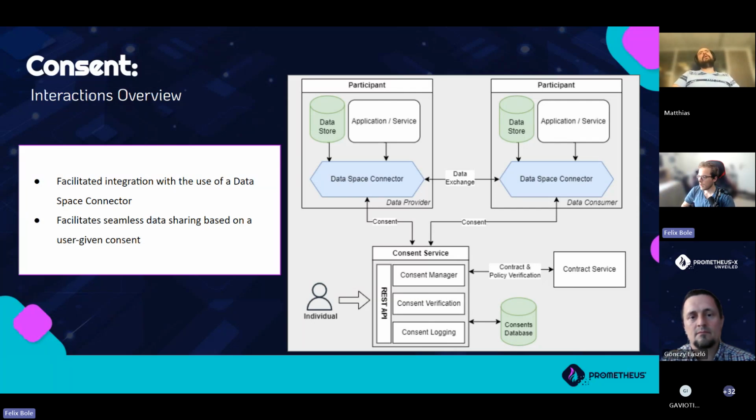So in this diagram here, you can see the individual communicating with his consent service. This means his PDI, but it's picked up by the consent service. And the consent service is going to be making verification of the existence of a contract before authorizing basically the individual to grant his consent for a specific data sharing between the two participants. Then what happens is that the consent service is going to be sharing the consent information to the Dataspace connectors to trigger the data exchange.